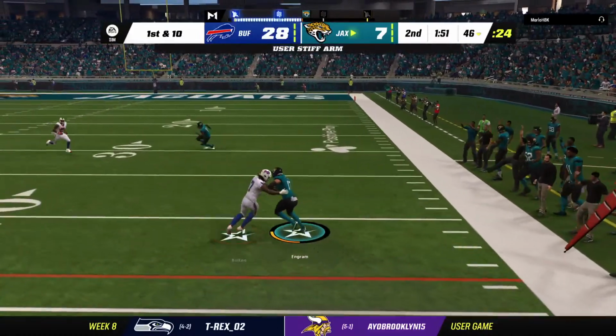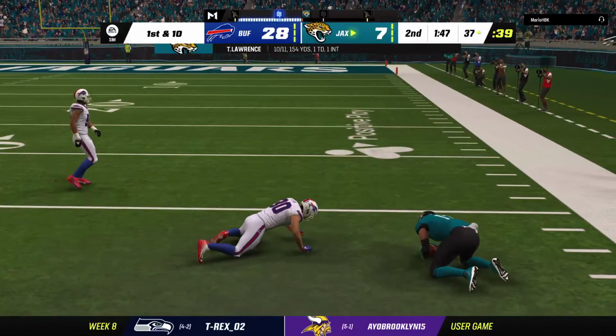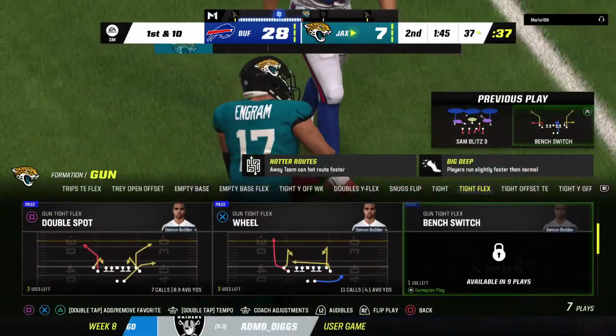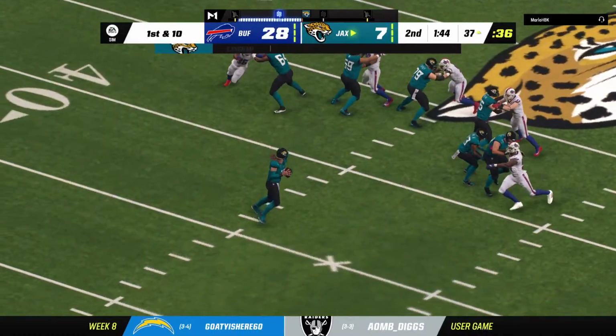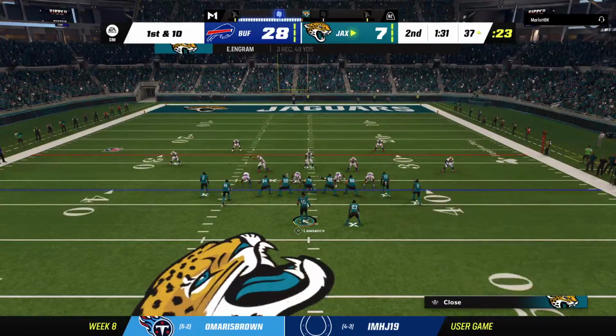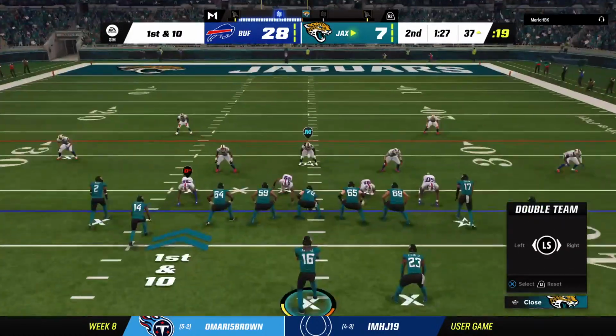Lawrence's throw here taken in by Ingram. And they're going to get this down to about the 37. When you get a big tight end like this, sometimes it takes more than one man to bring him down. Oftentimes, your best bet, just jump on and hold on and wait for your teammates to arrive to help get him on the ground.